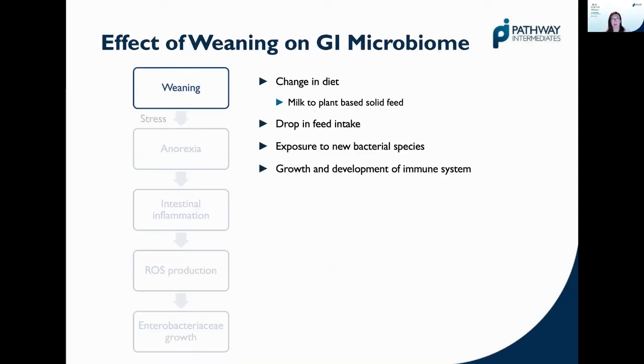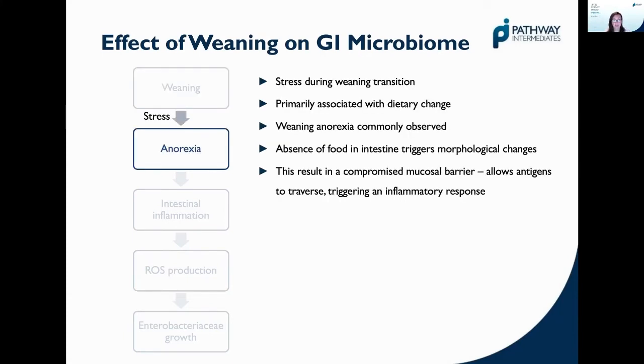So let's have a look at how this affects the GI tract microbiome. As I've said, it's this change in diet, and because you're changing the piglet's diet, they stop eating as well. So you get this drop in feed intake, and you expose them to new bacterial species. But this is important for the growth and development of the piglet immune system, so it is an important step. But this stress that's associated with it, and the anorexia that occurs, when they stop eating food, actually triggers a change in the morphology of the intestine.